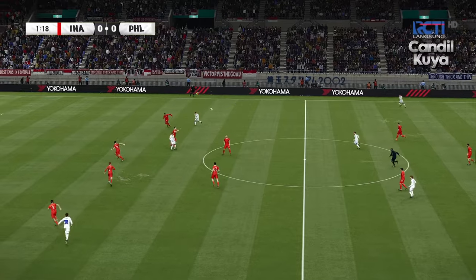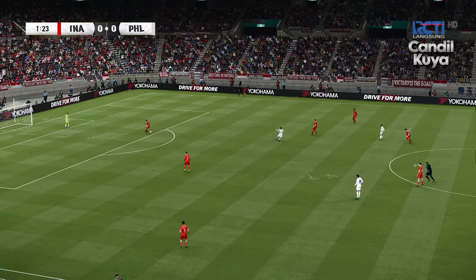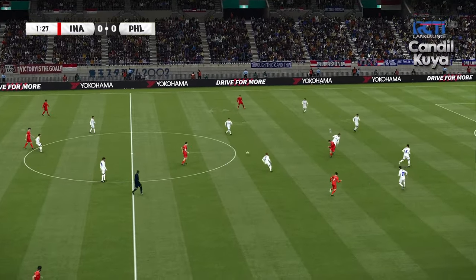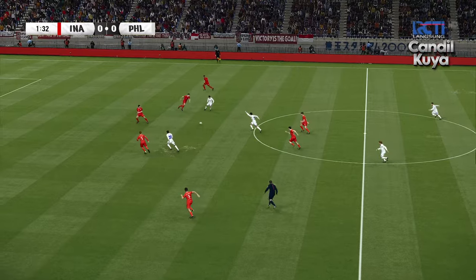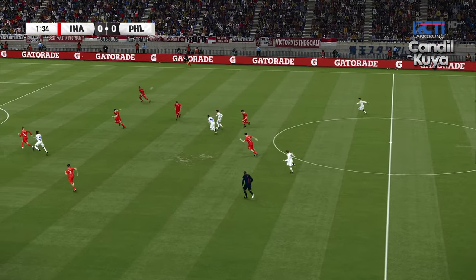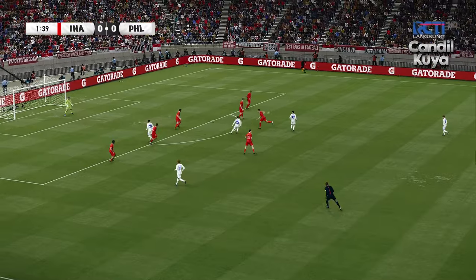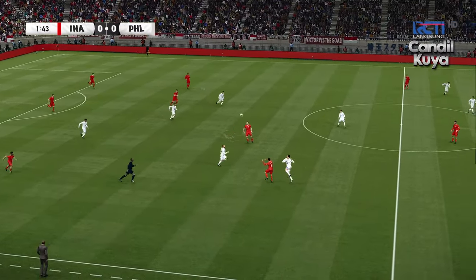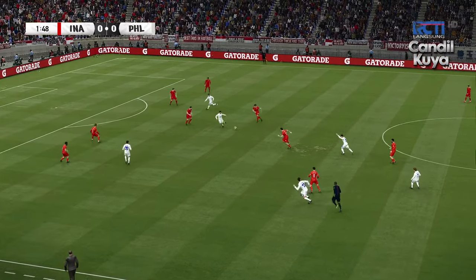Forward it goes. Is picked out nicely. Oh, good challenge, and he's got it back. That's just very well played. He can't hurt you with his back to goal, and he didn't go for the back heel.